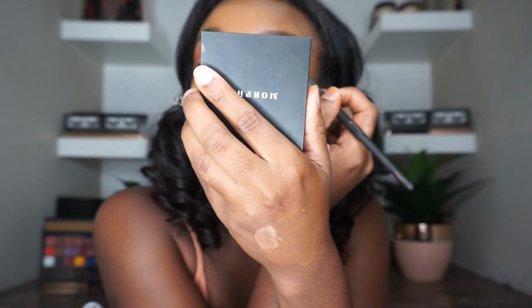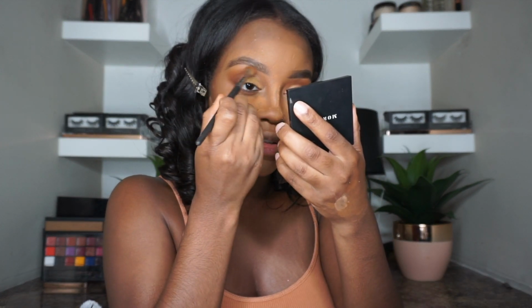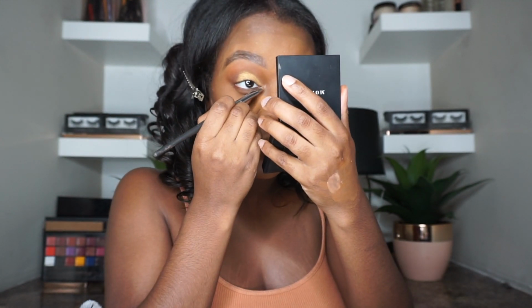It's funny because this was supposed to be a cut crease. But like I said, I just stopped caring, I guess, about the crease part. So now it just turned into a look. So I'm going to go back in with that brown I did in my crease. Just warm this up a little bit. I really don't want to have to go in with another palette, but I really might because I want it to be orange up here for some reason. I feel like that would look really cute. So I feel like I might just do it.